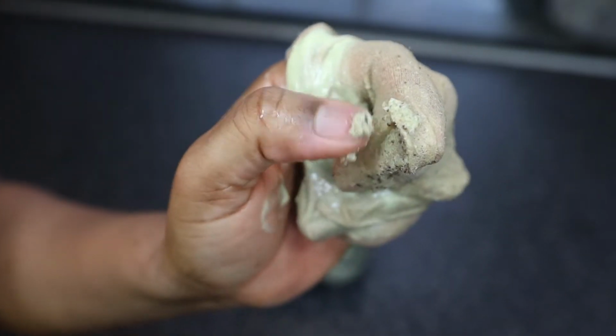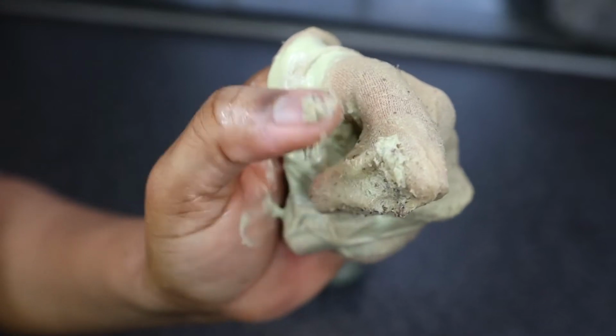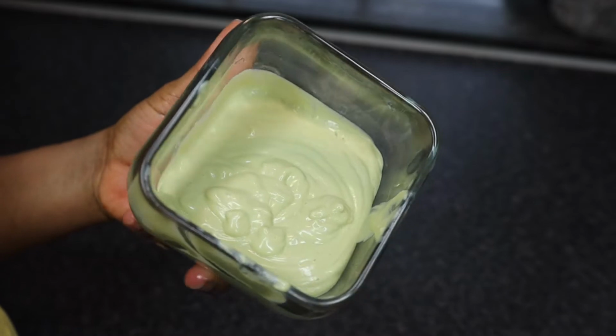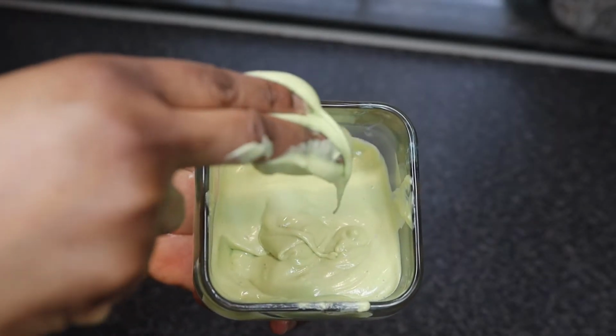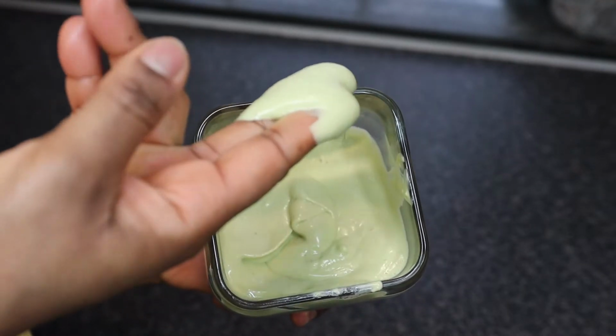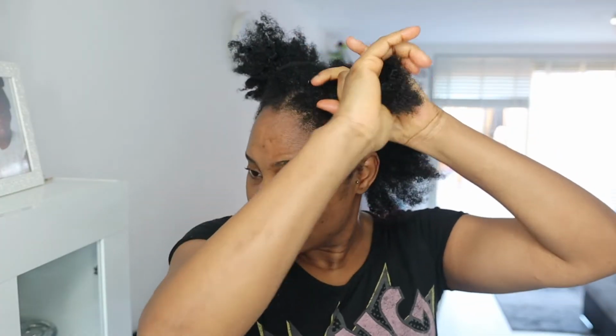So guys, I'm going to be showing you how to apply this on your hair. My hair was very frizzy, so I'm just going to moisturize my hair with some water. Then I try to work the water in with my fingers. Then I begin applying the treatment into my hair.